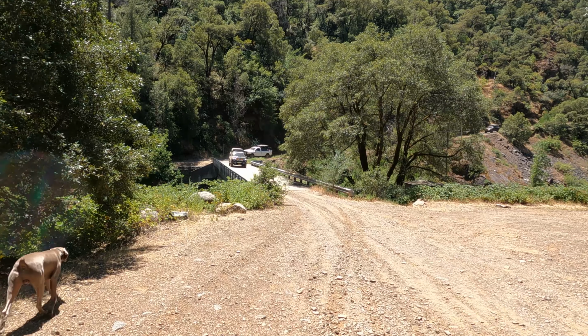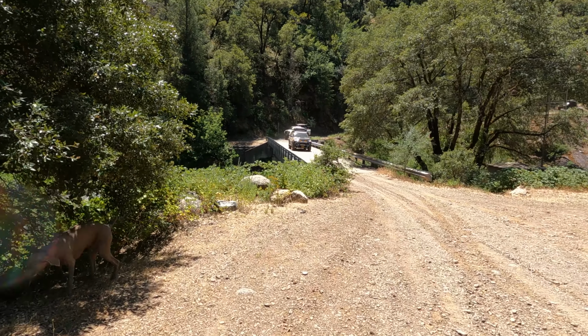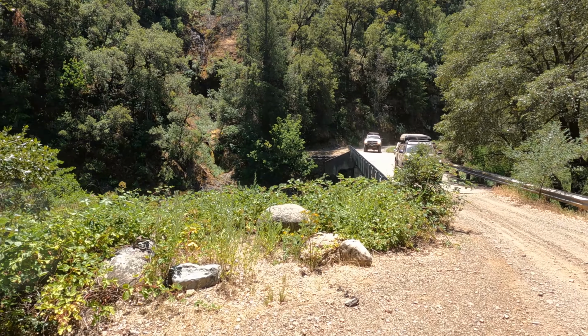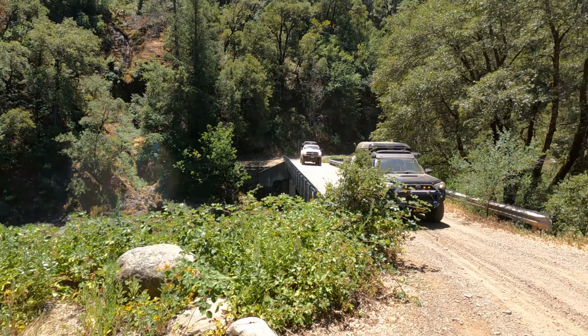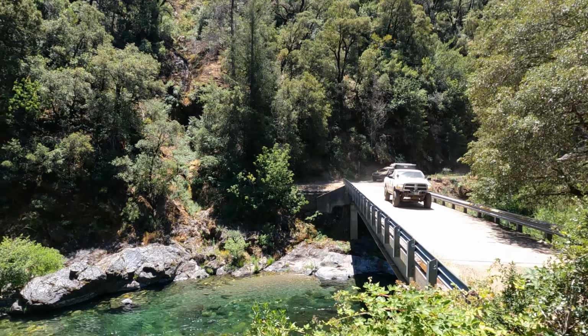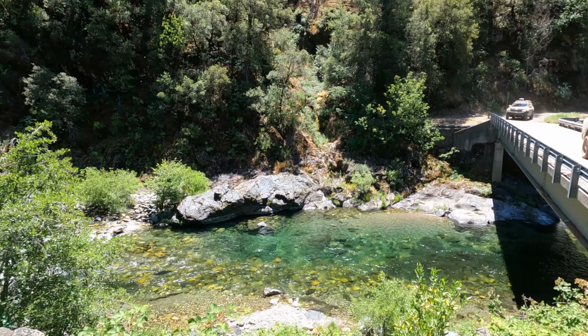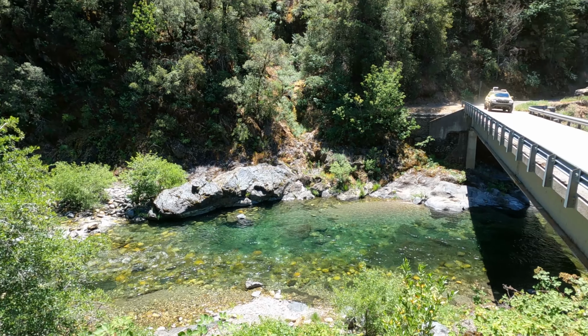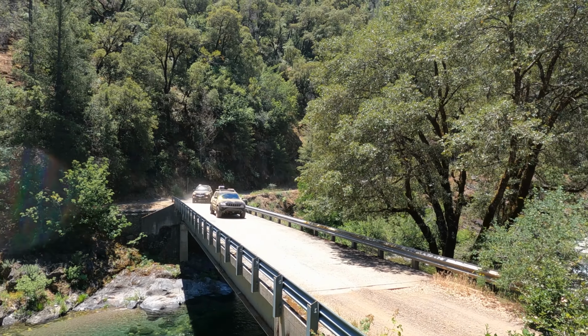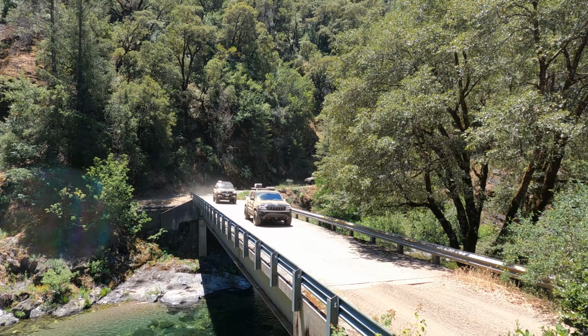This is cool. The water seems to be crystal clear. Can't see it yet, but it's pretty nice. Wow. Everybody's going across the bridge.